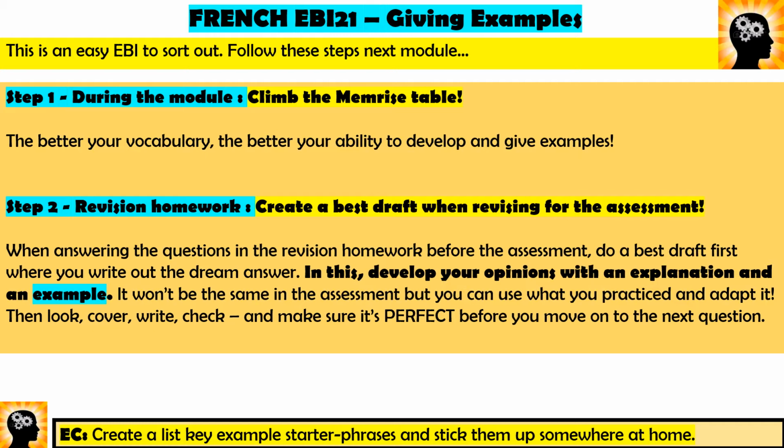You have got an EBI21 that's aimed at people to get a 7, 8 or a 9, so you should be doing at least half an hour on memorise every single week to have this vocabulary ready, to get it into your long-term memory, and then you'll be able to use it and to develop it. Put yourself a target. Spend half an hour on memorise between now and next assessment, and I promise you your grade will skyrocket.